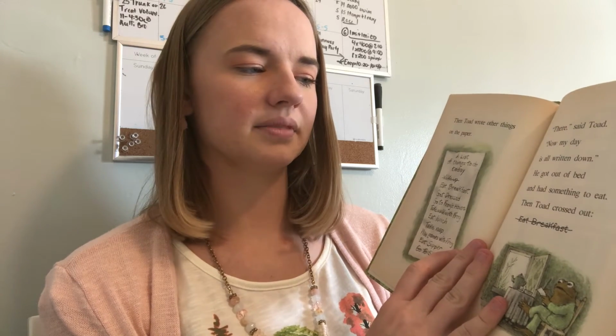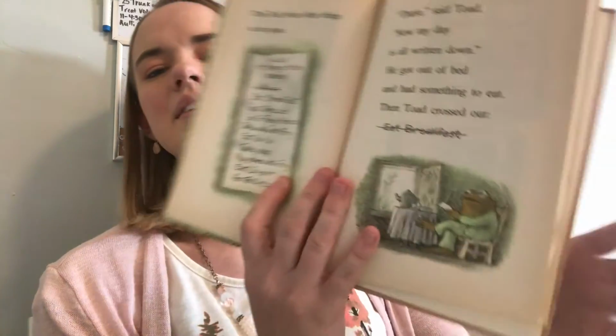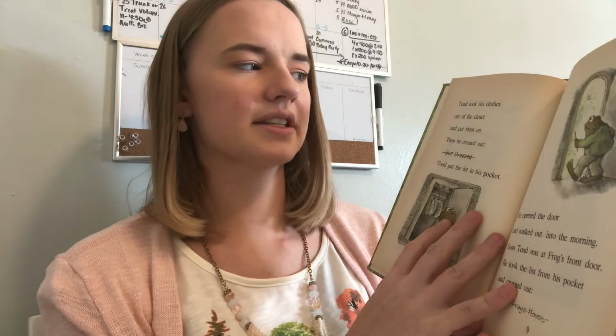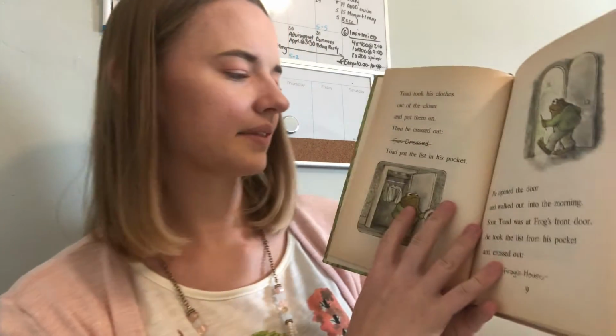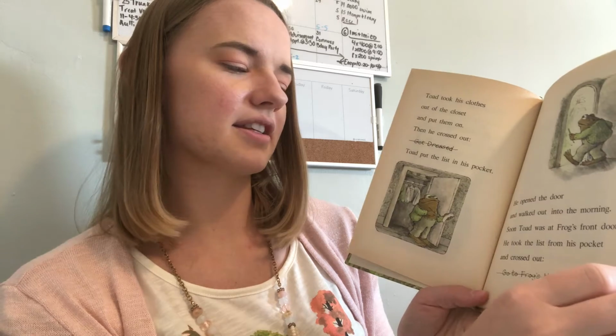Then Toad wrote other things on the paper. "There," said Toad, "now my day is all written down." He got out of bed and had something to eat. Then Toad crossed out "eat breakfast." Toad took his clothes out of the closet and put them on. Then he crossed out "get dressed." Toad put the list in his pocket. He opened the door and walked out into the morning.